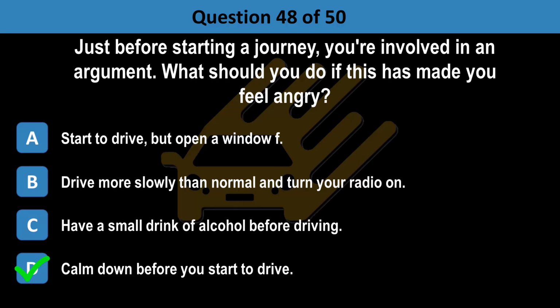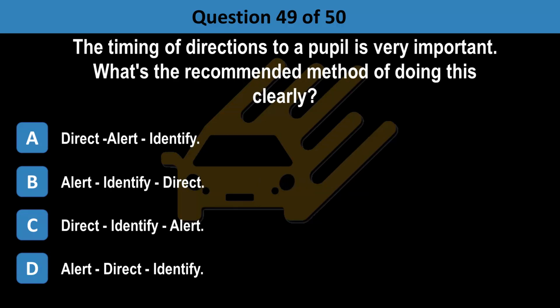The correct answer is D. Calm down before you start to drive. The timing of directions to a pupil is very important. What's the recommended method of doing this clearly? A. Direct, alert, identify. B. Alert, identify, direct. C. Direct, identify, alert. D. Alert, direct, identify.